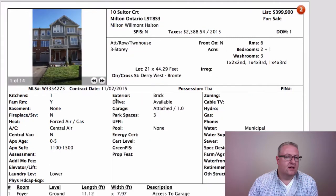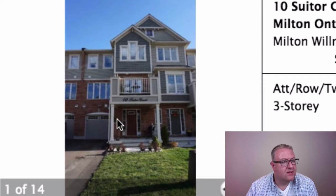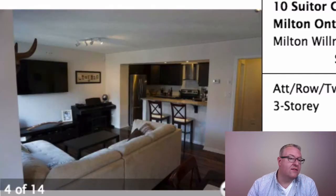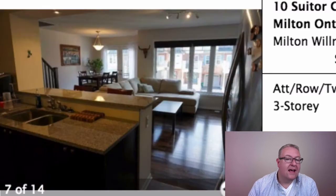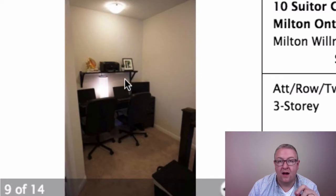Now here's something on Suter Court, 399.9. It's a Mattamy current model. It's a village townhouse, 3 stories. There's no backyard, just a front yard and a balcony, and then you've got your single car garage. 1195 square feet. It actually feels bigger than that, I think. And this is the upgraded upstairs with the 2 full bathrooms, which I really like. There's also a little office nook, so you're not wasting a bedroom here.